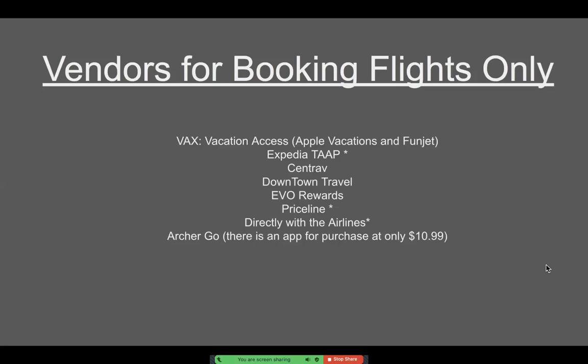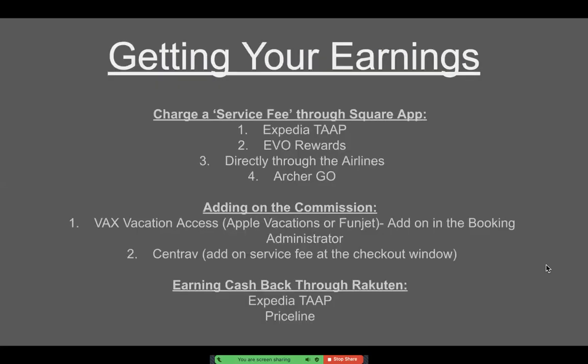So how do we get our earnings from all of these options? I have this broken down here for you in terms of the process you will use to get that income and earnings. And then I'll also walk through it for you through each of these vendors. So first off, we have a category of charging a service fee through Square app.